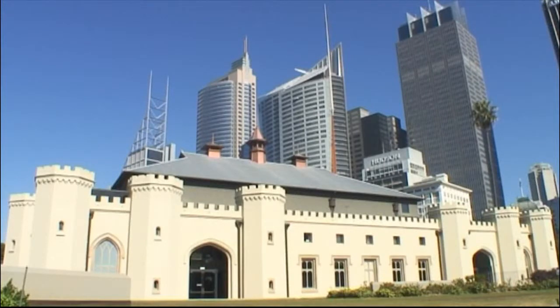The library was not always here in the building. In fact, due to space problems, many departments of the Conservatorium found themselves spread around the city during the last part of the century. The library spent time in what is now the Intercontinental Hotel, as well as other locations around Pitt and Hunter Streets.